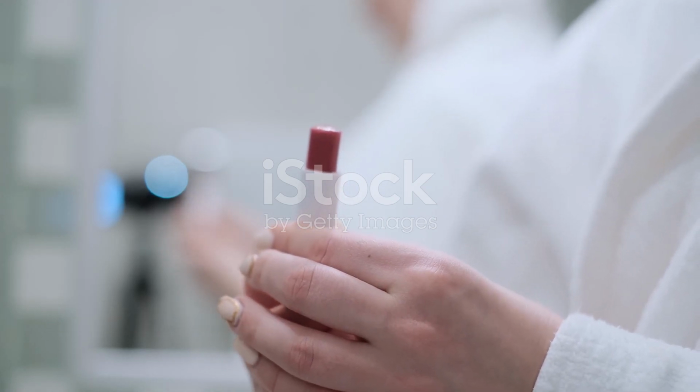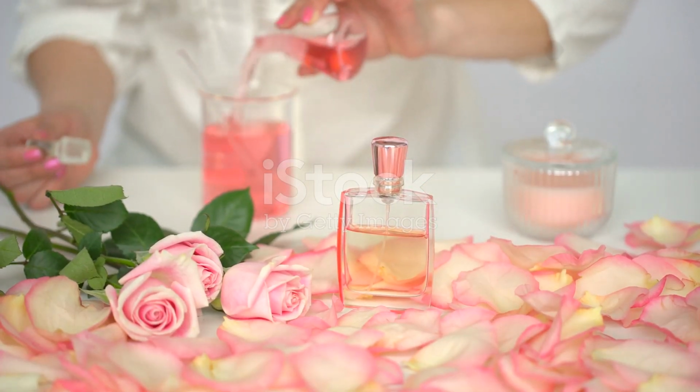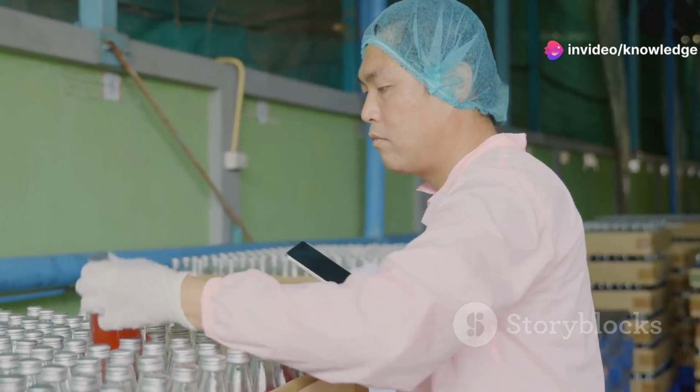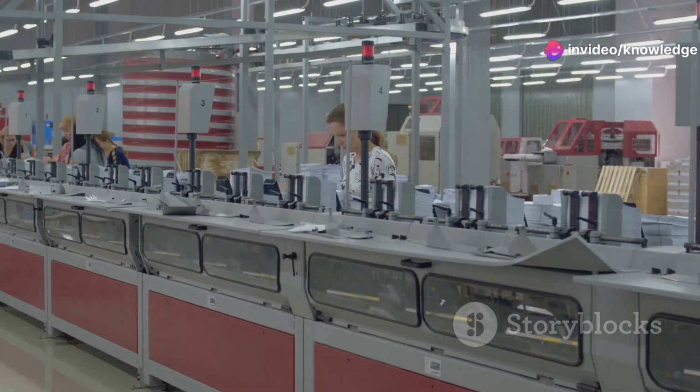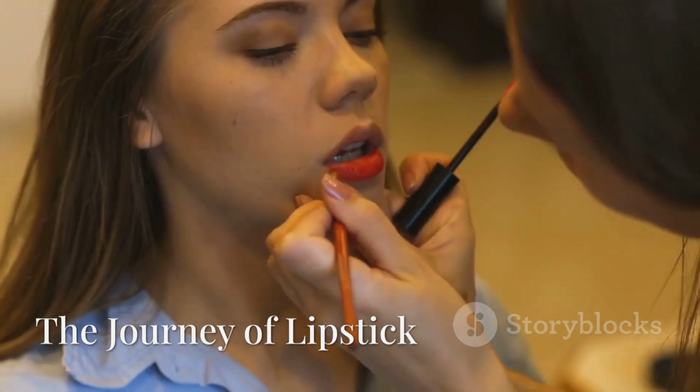The human touch, craftsmanship in every lipstick. While lipstick production involves advanced machinery, human expertise remains crucial. From meticulously blending colors to ensuring quality control at every stage, skilled technicians play a vital role in crafting those little tubes of joy.